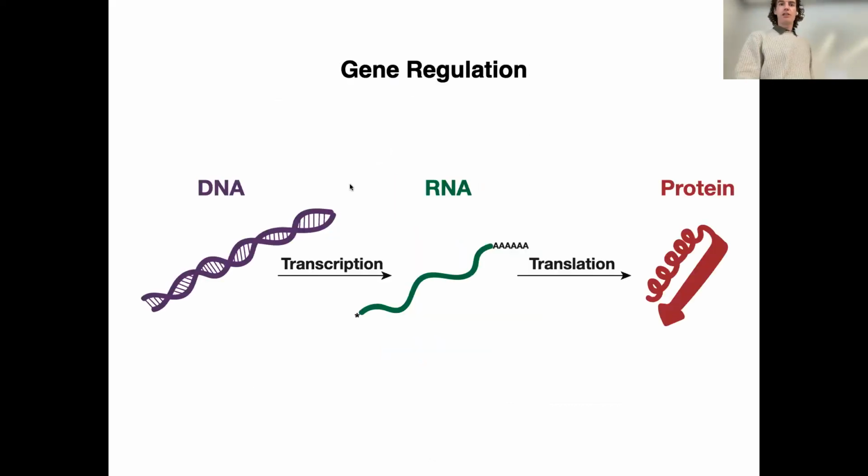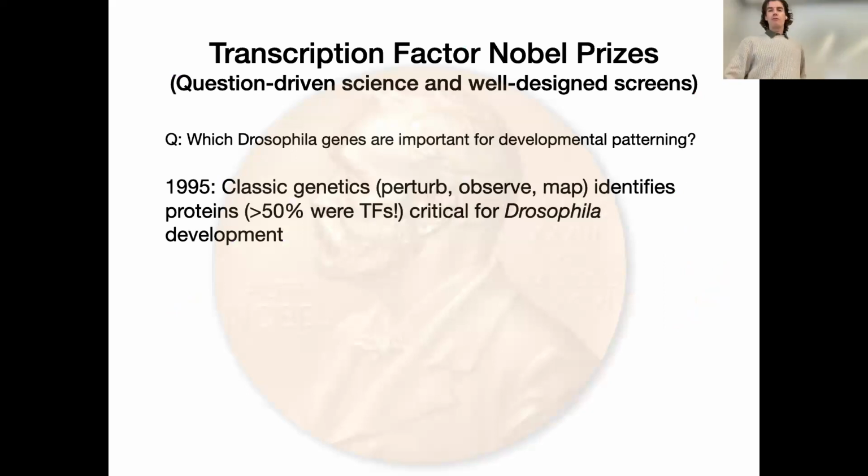Okay. All right. So we study gene regulation, specifically mechanisms of transcription here. We'll talk a little bit about protein degradation today. So I want to briefly talk about two of my favorite Nobel Prizes because they do two really cool things. They're question-driven science and they're really well-designed screens. And we're genomicists, but we always start our projects with a question as opposed to generating a bunch of data and then identifying the question.